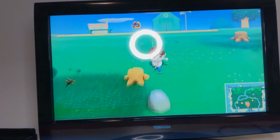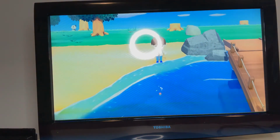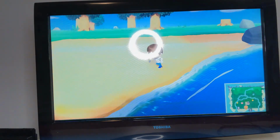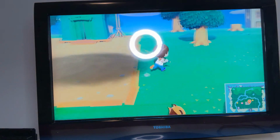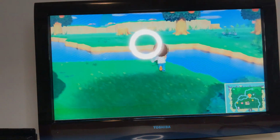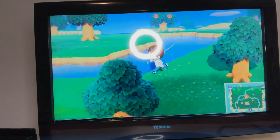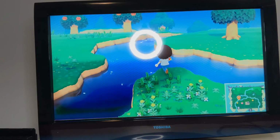Let's go fishing. I haven't done this once ever in Animal Crossing. I've never fished in Animal Crossing. I think rivers will be our best shot. So let's go to some rivers and catch some fish. Seriously? No fish? No fish at all? Why? I want some fish. Wait, fish.